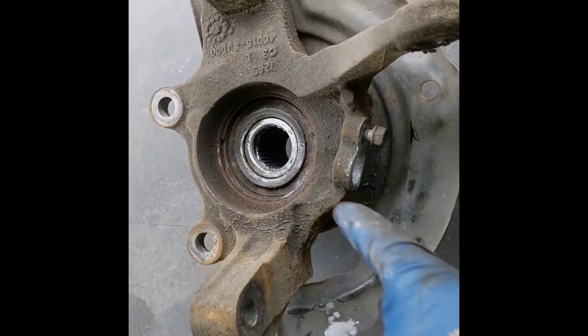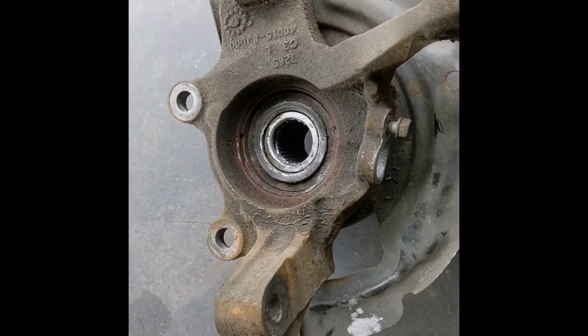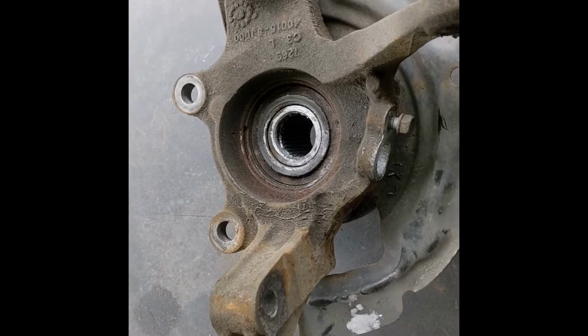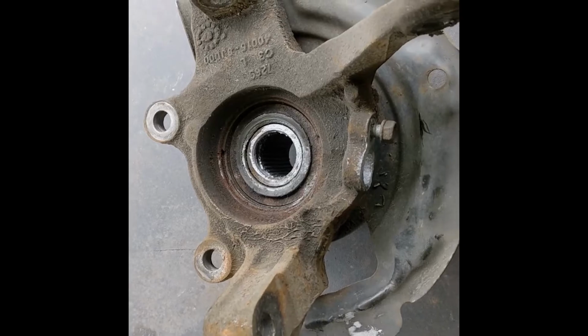$20. That's $20. They'll take this loose. They'll press this out. They'll press your new one in. They'll put that back in for you. All you got to do is bring it back and reassemble it. But like I said, your rig, your call, you do it any way you want. But if you're going to replace just the hub bearing, this is the process.